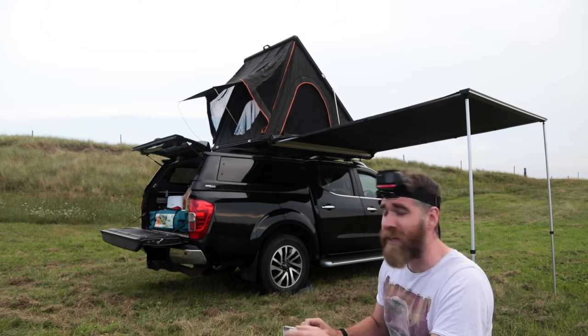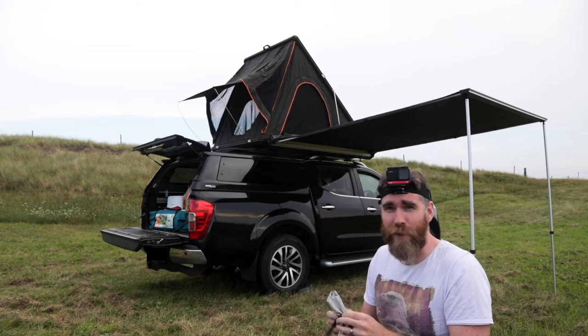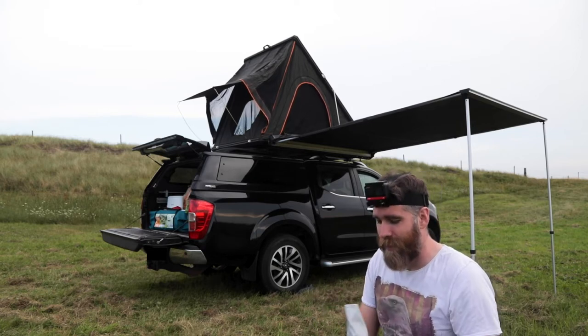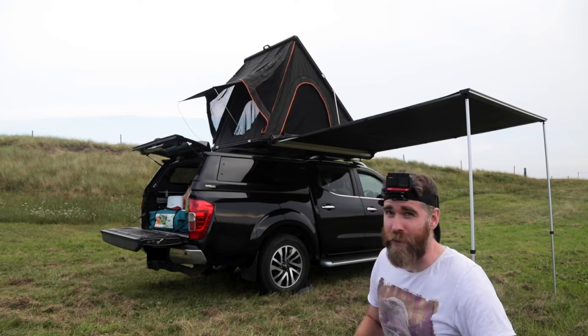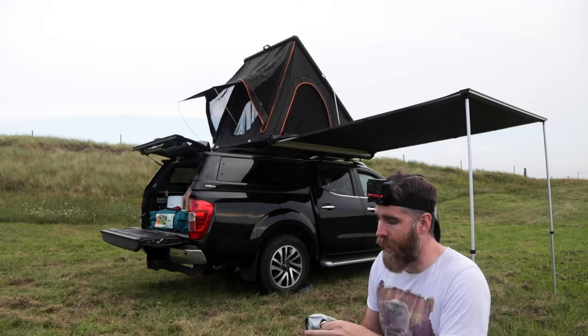And obviously it's not too windy today, so it's not been too difficult, but I've seen people trying to do it online and it's blowing a gale, and there's awnings everywhere. So it's not too bad. What I'm going to do, just for a bit of extra security, is attach the guy ropes and the pegs.